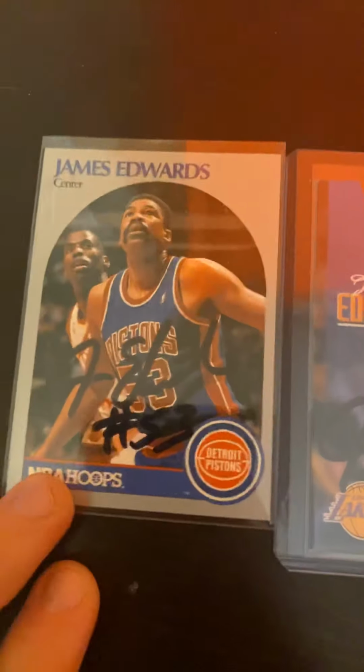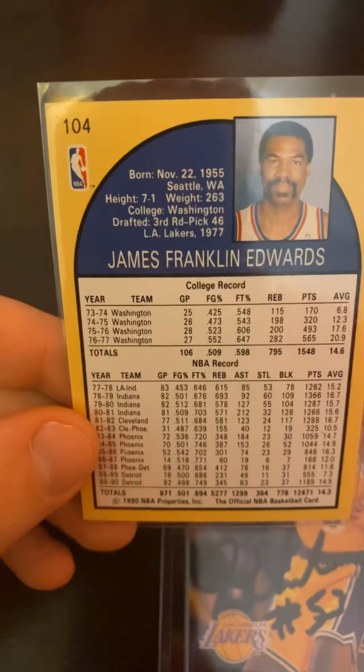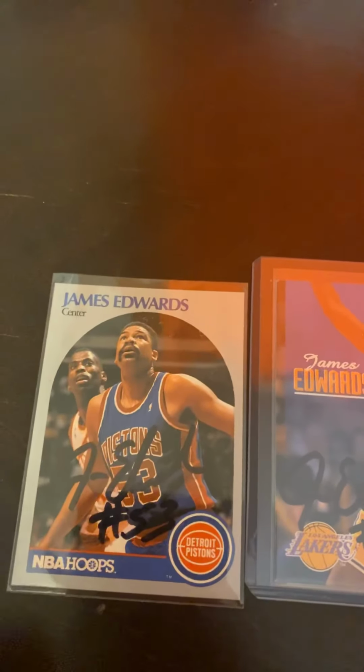Next, you might have just seen a minute ago, is Detroit Pistons Bad Boy, James Edwards, journeyman center. I actually like this card better, but again, this is the 90 Hoops, so I was glad to get it. As you can see, a long career. I've actually got his rookie card that I found that I'm going to send off to him to get, so that's going to be pretty cool.